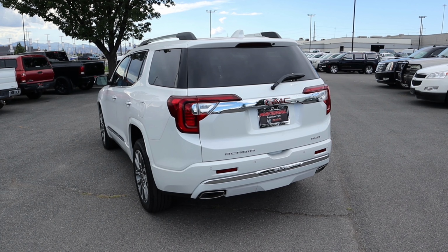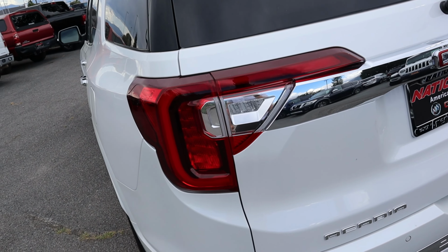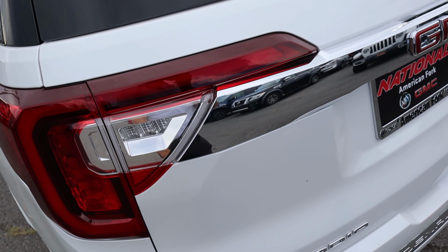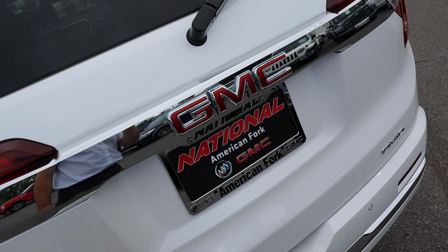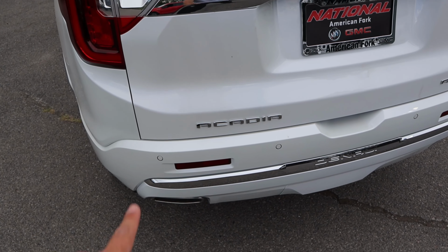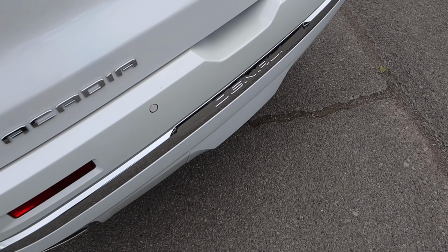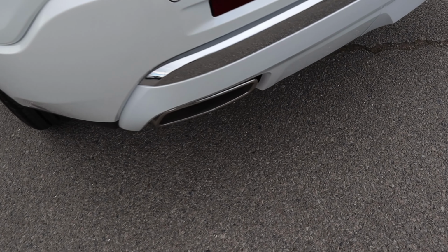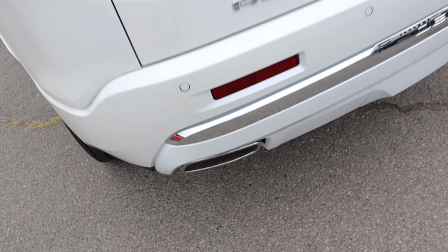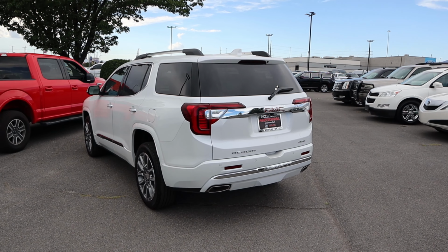Finishing these up with the rest of the rear, we've got the signature C-shaped taillights here on the back end, but notice it extends here on the top. We've got more chrome trim to the GMC logo, and then notice our all-wheel drive and Acadia badge. Also all chromed out. Parking sensors here on the rear, and then another chrome strip that says Denali. Got a bezel covering the receiver hitch. And then here's a quick look at the cover for the exhaust tip as well. And, well, other than that, that's the rear.